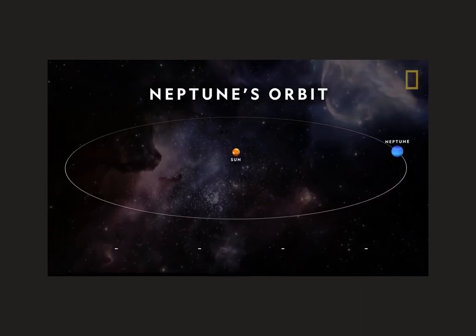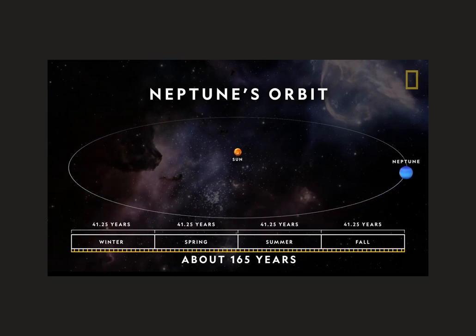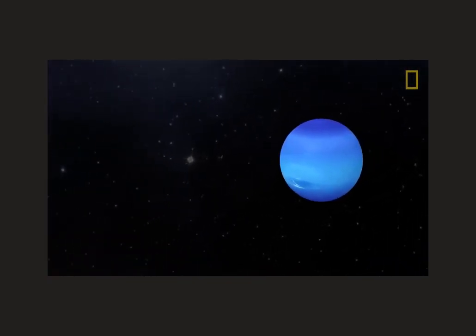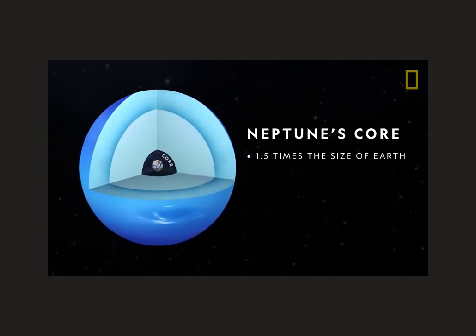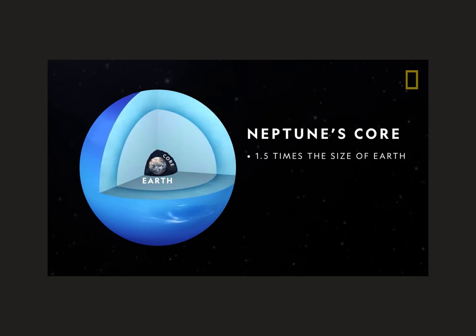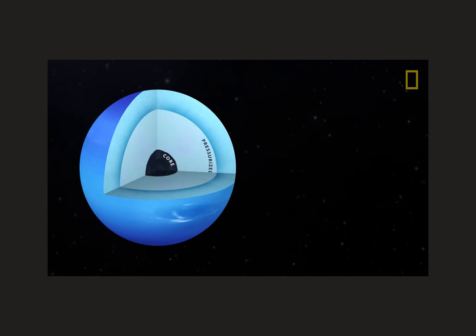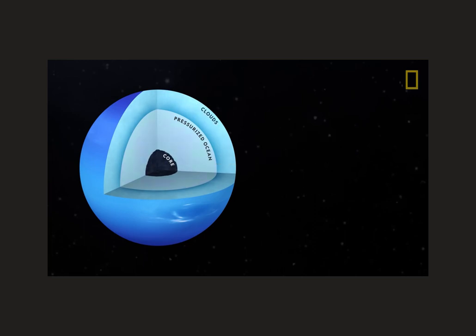This distance creates the longest orbit of the eight worlds, about 165 years, with the seasons lasting a little over 40 Earth years each. Being so far away from the heat and light of the Sun, Neptune is cold, dark, and icy. At its heart is a solid core about 1.5 times the size of Earth. Making up about 45% of the planet's mass, the core is made of water ice and silicate rock. The rest of the planet is believed to be a hot, pressurized ocean of water, methane, and ammonia ices surrounded by a layer of clouds.